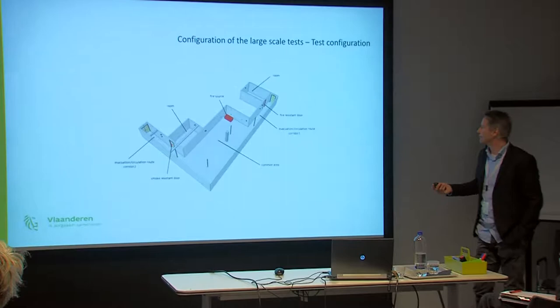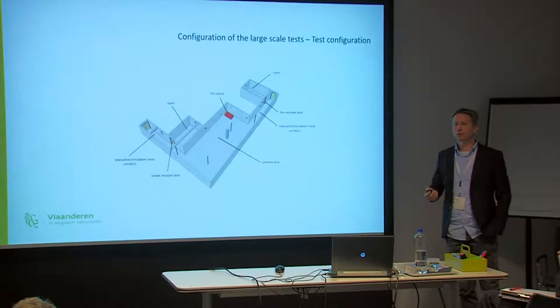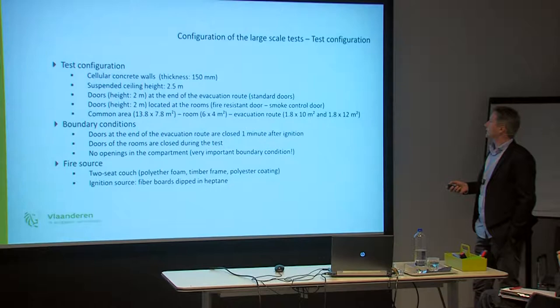The height of the ceiling was 2.5 meters, so that's pretty common. And the height of the doors was 2 meters, so you have a little extra on top. Just look if I have set everything. This is also important, you will hear later on.